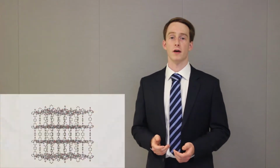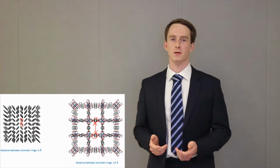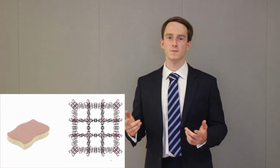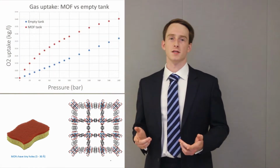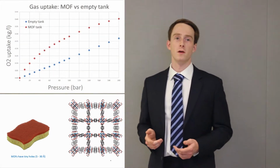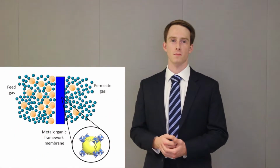I'm the Operations Manager for Immaterial, and our aim is to make gas storage and separation cheaper, cleaner and safer. Now we work with a field of materials known as metal organic frameworks, or MOFs. Now, these are porous nanomaterials that absorb gas much like a sponge absorbs water. What this means is that we can store far more gas at the same pressure at the same volume. We can separate one gas from a mixture without the need for distillation.